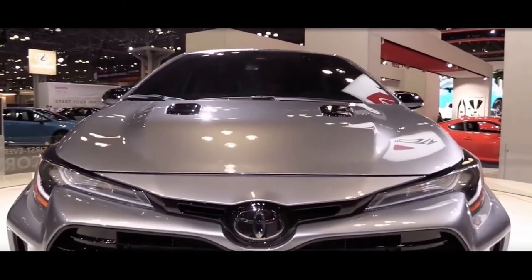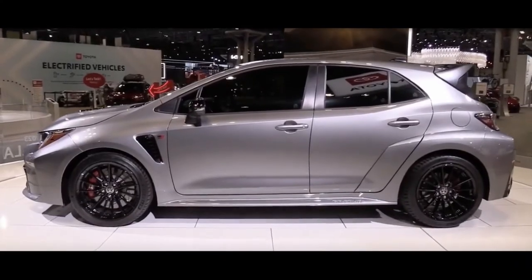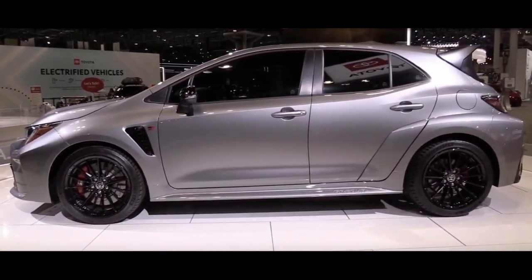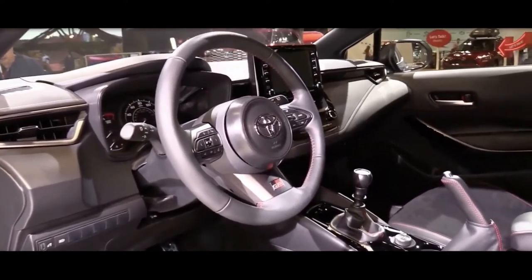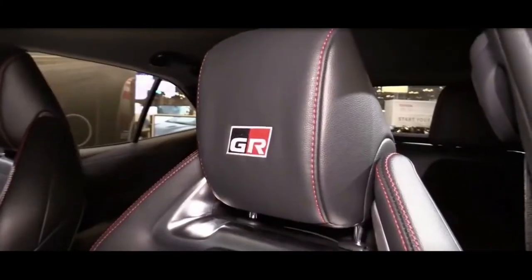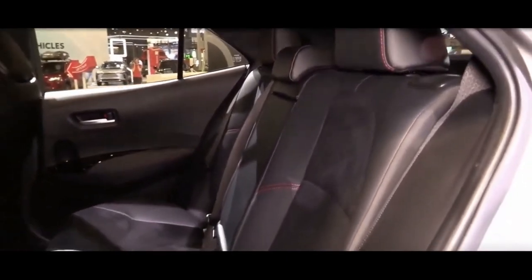Black trim details, gaping intakes on the bonnet and sides, significantly flared wheel arches, and most notably, a large wing arching out over the rear screen are all part of the rally-inspired exterior makeover. Motorsport-inspired cabin changes include a leather-trimmed GR steering wheel, GR-badged seats, and aluminium pedals, as well as suede seats and a shift knob signed by Toyota President Akio Toyoda on the Circuit Edition.